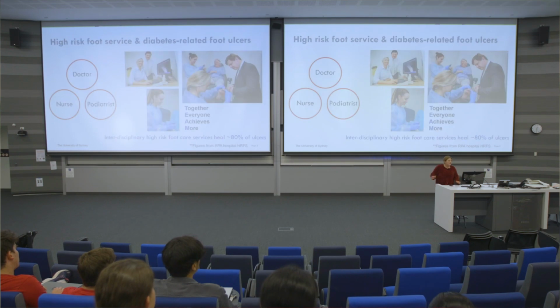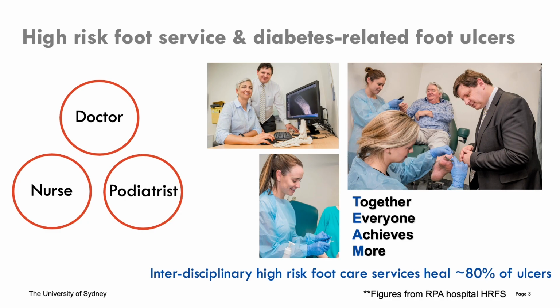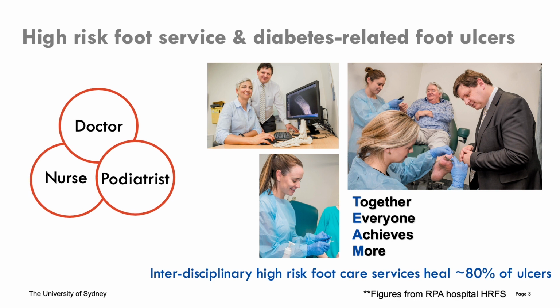Now, we have a few ways that we try and deal with these at the moment. My supervisor is actually involved in the development of the high-risk foot service, and they run a lot of that out of the RPA hospital. But essentially the aim there is they've got doctors, nurses, and podiatrists all trying to work together as part of a larger team in order to give a holistic care to patients with these kinds of hard-to-heal wounds.